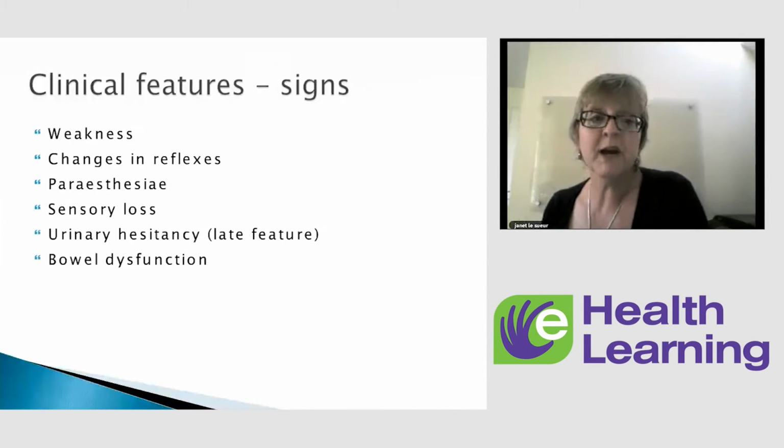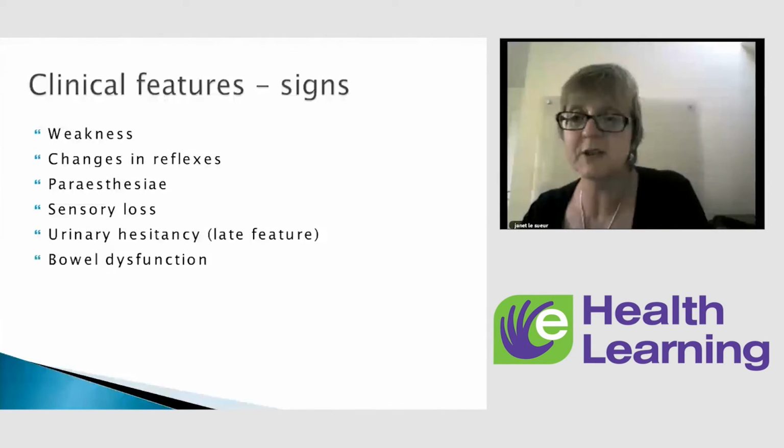So the signs that people have, as I say, it's weakness, changes in their reflexes. If you have the skills to be able to do a neurological examination, that can be really helpful in giving feedback to the medics. The numbness that's there, the sensory loss, the urinary hesitancy, and the bowel problems that people have. Obviously, the last two symptoms, you'd hope that they would have contacted their GP or their oncologist by that stage. But that isn't always the case.